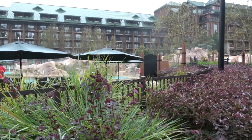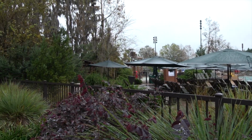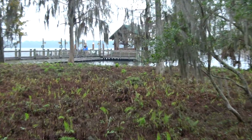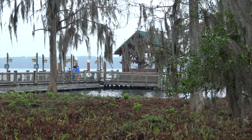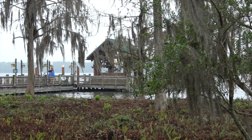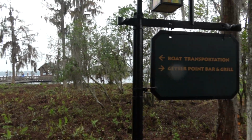Here is one of the pools. I think it might be the Copper Creek pool. Right at the back to the lake, you have a boat dock. And the boat at the moment will take you to Magic Kingdom, and sometimes it takes you to Fort Wilderness Campground, but not at the moment because there's some construction work going on there.